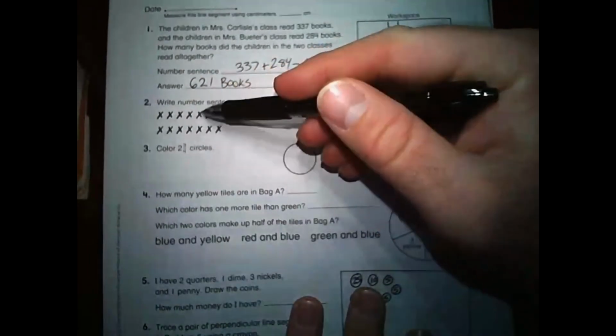Number 2. It says write number sentences for these arrays. Wait a second. What's an array again? An array is an arrangement of objects, pictures, or numbers in columns and rows. All right, thank you, Mr. Flanders. Thank you for that help. Yes, an array is a grouping of pictures, objects, numbers in columns and rows. You will see that we've got our columns that go down and our rows that go across. But we don't have boxes this time around. So instead, we're just going to count them without any sort of box or shape around them.